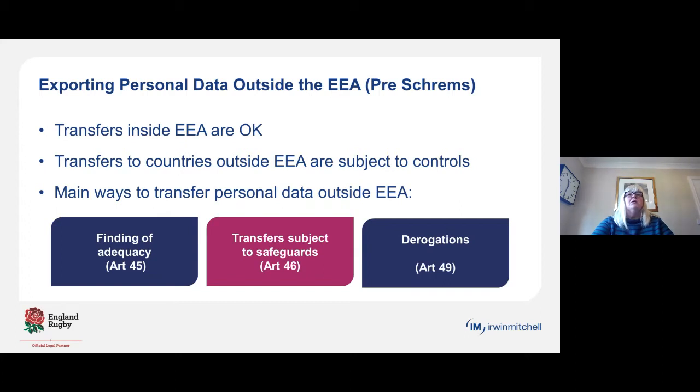So in a nutshell, what the court has done is it has invalidated the EU-US Privacy Shield, and it's also put additional requirements around standard contractual clauses, which are standard clauses which are approved by the Commission relating to the export of personal data. So what we're going to do is have a look at first what are or were the mechanisms pre-Schrems for exporting personal data outside the EEA, what the court has said, and most importantly what the practical impact of that decision is going to be.